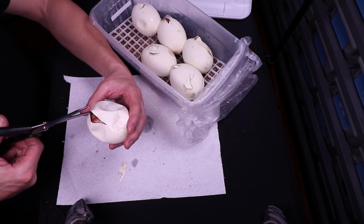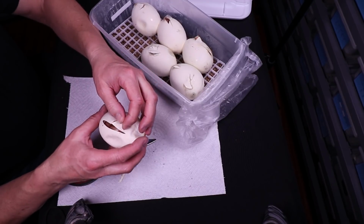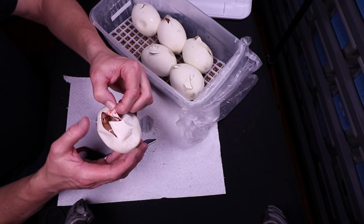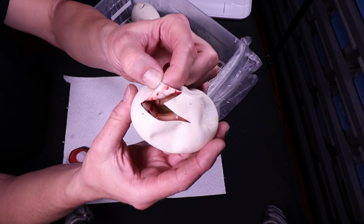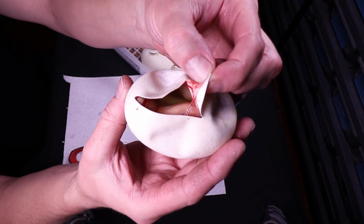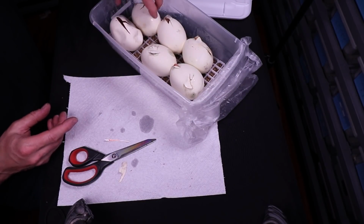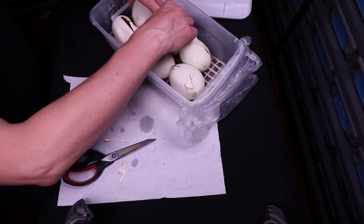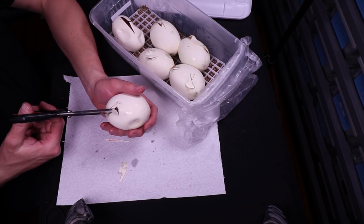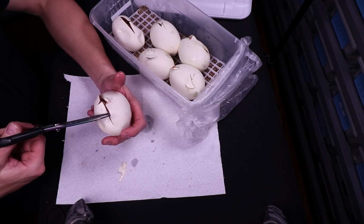Well, it looks good. Looks fully developed. Oh, I think he's moving. He's good. We're good. Yeah, that's another one. That one looks like it has more purple in there than the other ones, if you can actually see that. That's pretty awesome. Nothing unusual as far as genetics. They all look pretty much the same. No weird double eyes or double heads that I'm seeing. Nothing really too weird.